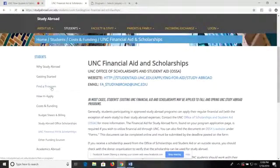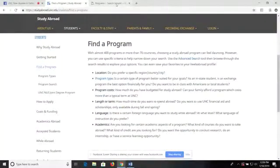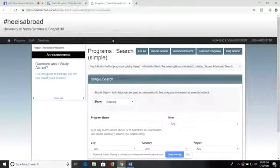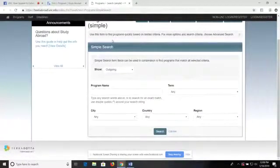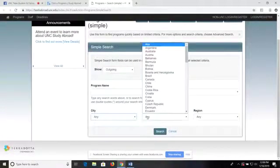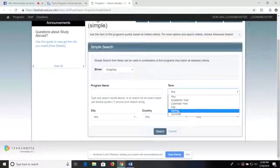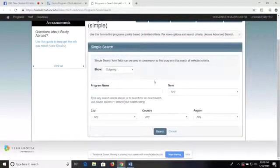And then going back to looking for programs, we have a program search. You could look here, and students can search by the name. If they know specifically about a type of program that they're interested in, they can search by a country, by a city, by a country. They could search by a term. Maybe they only wanted to go for a spring semester, or they wanted to go during the summer. That's an option as well.